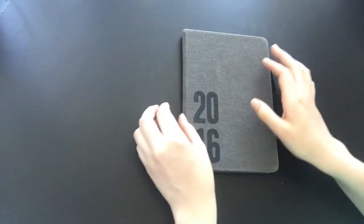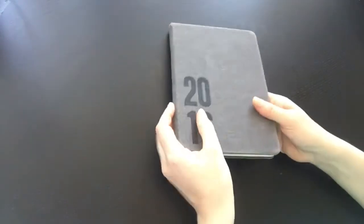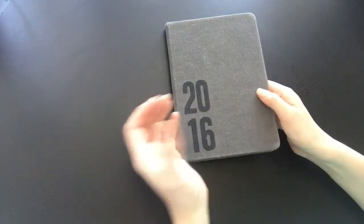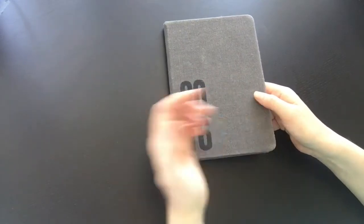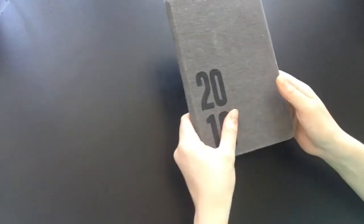So yeah, I definitely haven't used this. I used it maybe for about a month in total, so I definitely won't be using a Typo planner in 2017. It's nothing against the planner. What I've found this year is I really need a day to a page, and this just wasn't doing it for me.